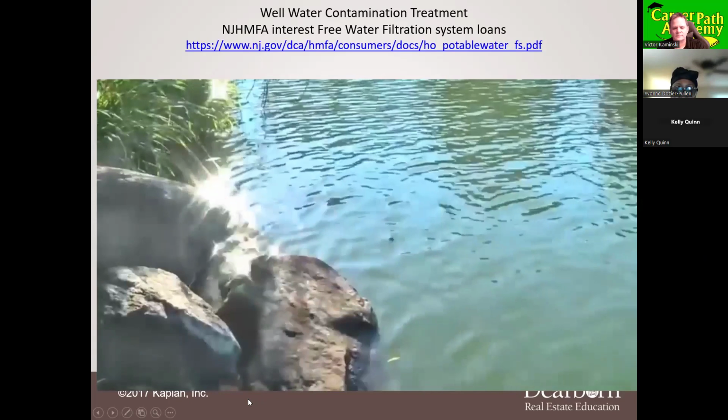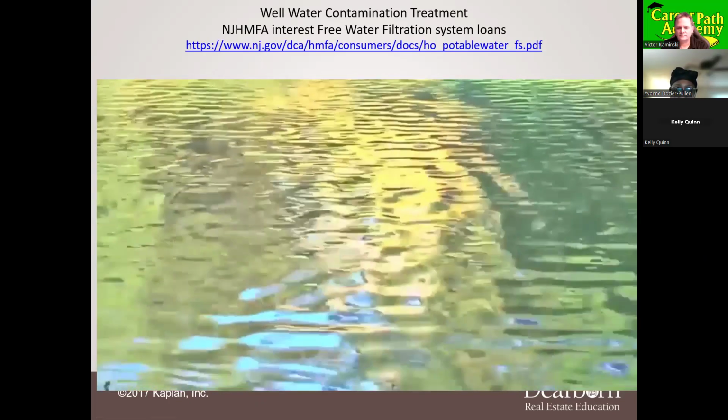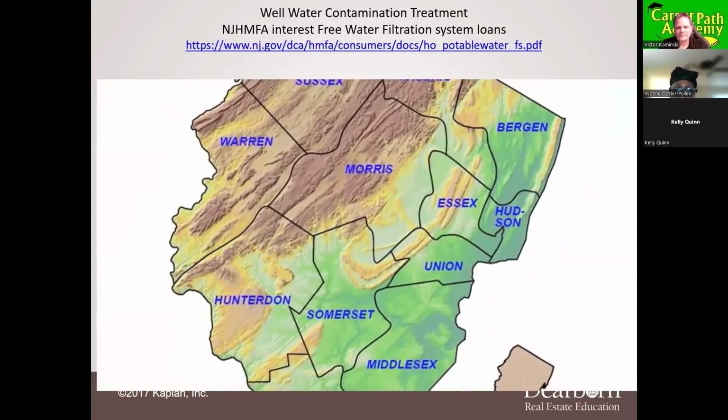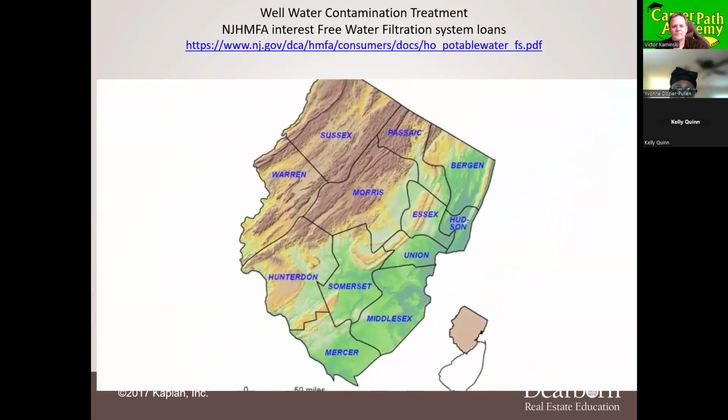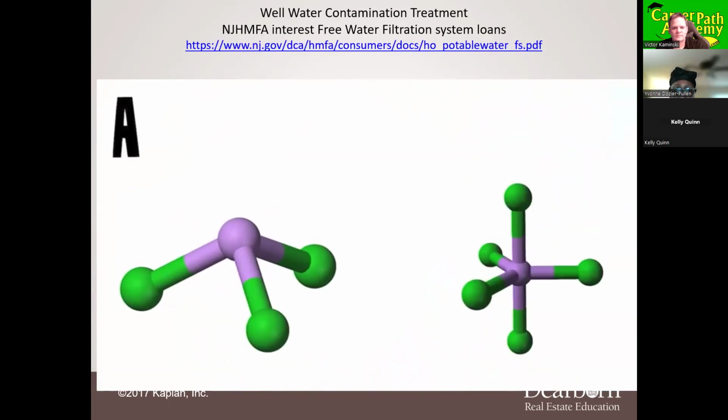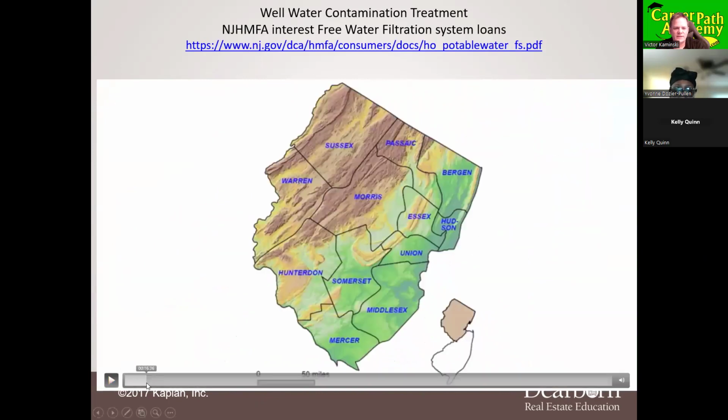So you found out you have unhealthy levels of naturally occurring arsenic in your well water. Unfortunately, northern New Jersey groundwater is especially vulnerable to arsenic contamination. And the reason is we got this Piedmont section of shale in the ground, and that could be more conducive to having arsenic in the water when you have well water.